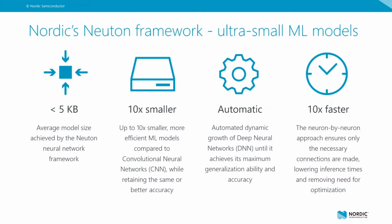Now, recently, Nordic has introduced their Neuton framework, which produces ultra-small machine learning models. The models are typically less than 5 kilobytes. That's the average model size achieved by the Neuton neural network framework. They are up to 10 times smaller and more efficient compared to the convolutional neural networks from competing frameworks, while retaining the same or better accuracy. The dynamic growth of deep neural networks is automated until it achieves its maximum generalization ability and accuracy. And they are also 10 times faster on average. The neuron by neuron approach ensures only the necessary connections are made, which lowers the inference time and removes the need for optimization.